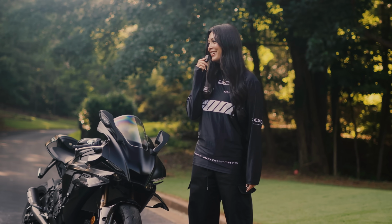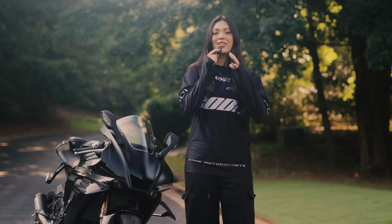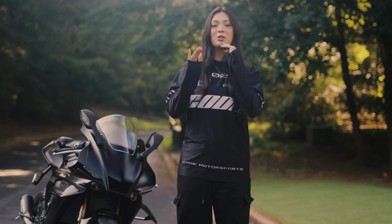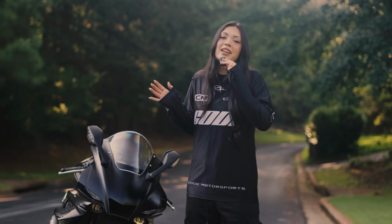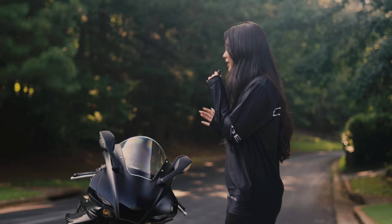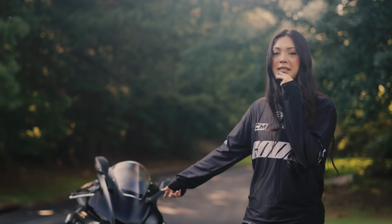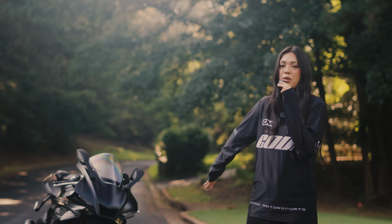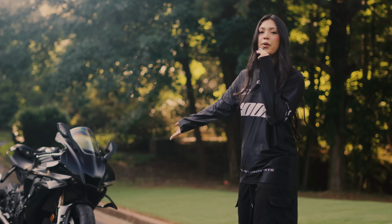I am literally so excited to have another R1. You guys have no clue. And I'm not gonna lie, at first the '25s were like, whatever, but the winglets really grew on me, and they have upgraded brakes and suspension. The new R1Ms don't have that. I really just don't understand why, but I have Brembos now.